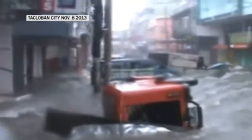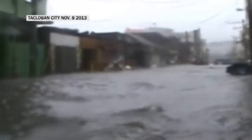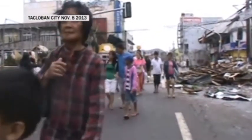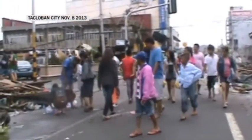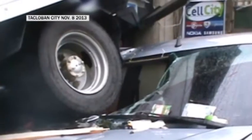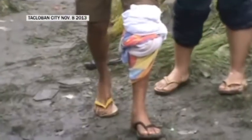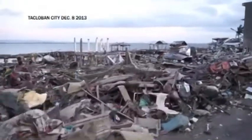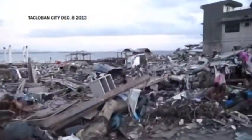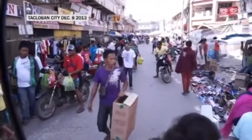Typhoon Haiyan, local name Yolanda, hit the Visayas regions of the Philippines with, until now, unseen ferocity on November 8. The coastal city of Tacloban bore the full force of the storm, with high winds, a storm surge, flooding, and a tidal wave sweeping whole communities away. Tacloban still bears the massive scars of the typhoon, but the resilience of its citizens has put them on the road to recovery.